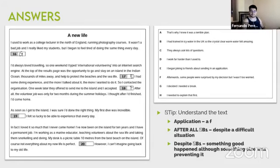Question number 18. Not sure. All right. Number 19, according to the answer, it's letter B. As soon as I got to the island, I was sure I had done the right thing. My first dive was incredible. I had trained in icy water in the UK, so the crystal clear warm water felt amazing. I felt so lucky to be able to experience that every day.